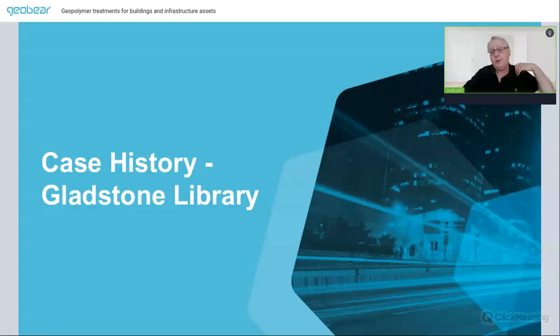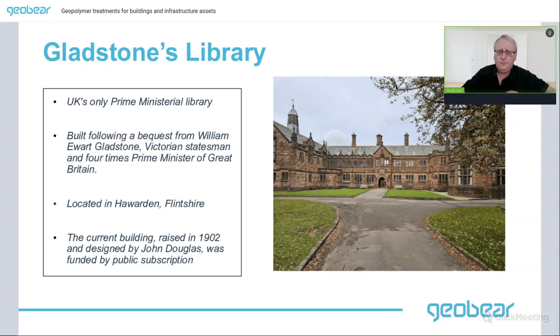I've got another case history here from what's called the Gladstone Library. So what is the Gladstone Library? This is the UK's only prime ministerial library. It was built following a bequest from William Gladstone, Victorian statesman, 4 times Prime Minister of Great Britain. It's located in Hawarden in Flintshire, in Wales. The current building was raised in 1902, and it is a Grade 1 listed building.